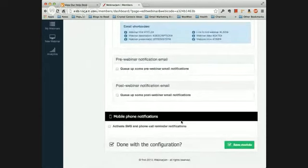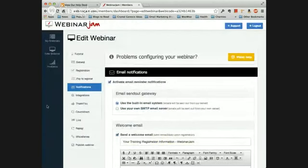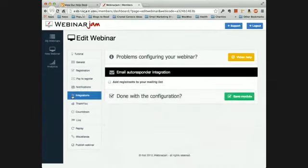There's also a mobile phone notification option. We integrate with a service called Tropo, and some people are asking for other notification services, and we're also working on additional integrations. In fact, integrations is a big area where we're working on getting some more seamless integrations with other items.